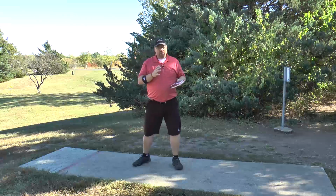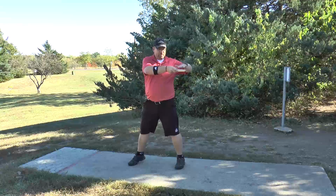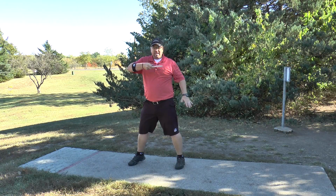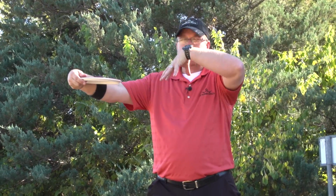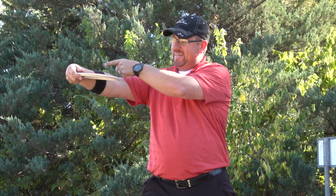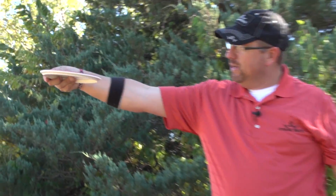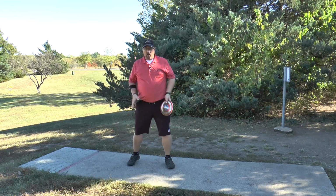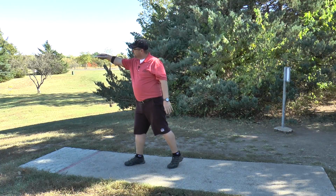What this ends up doing to the disc at the end is, as I pull through, I want to keep this disc close to me and high across the top of my chest. What that does is, it takes all of this energy as it's coming up through my body, and it gets it out to my wrist, so that the very last thing that happens as I come through is that wrist pop. So that all of this power has come all the way up from the ground, transferred through my body to get it out at the very end.